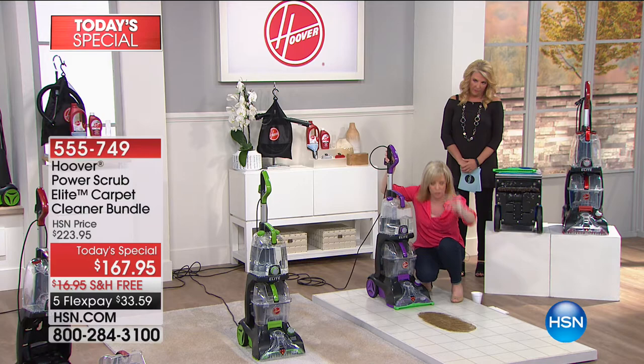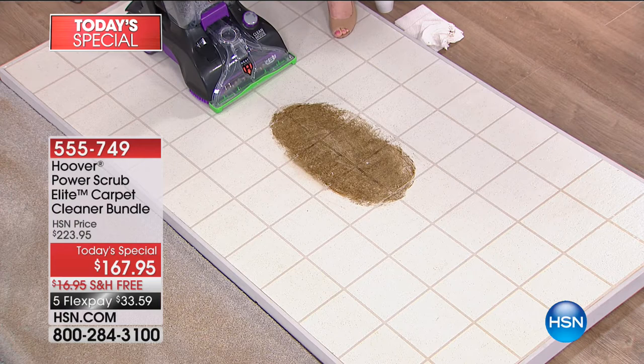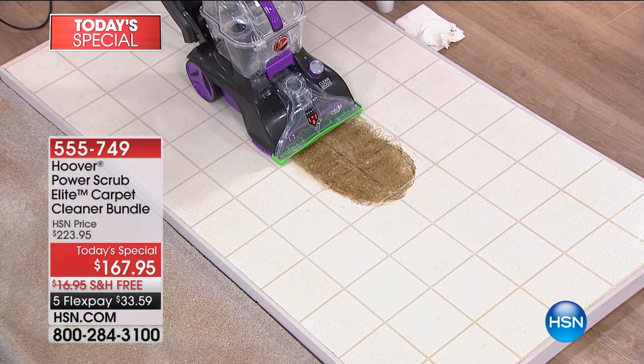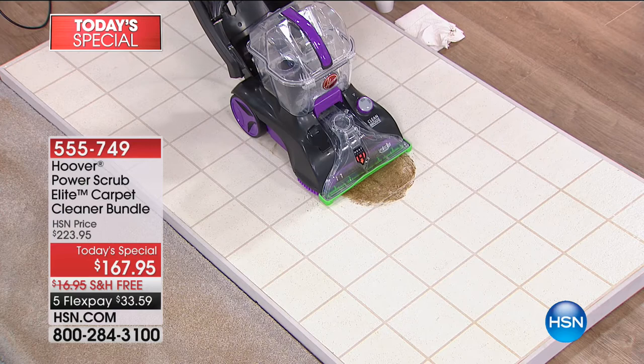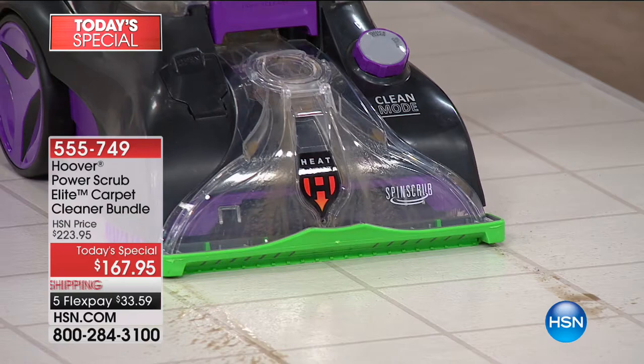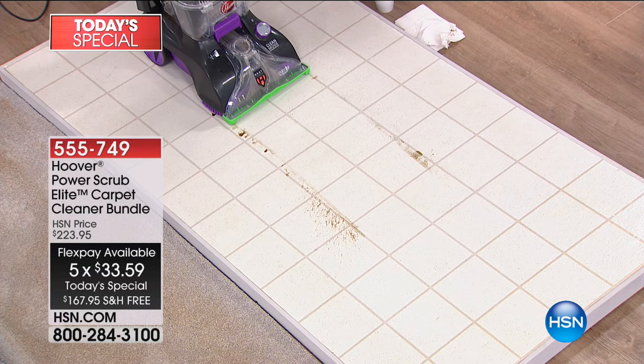So I want to show you too. We have ground in goop right here that's not coming up. We have our squeegee on. And again, you're using clean water every single time. Check it out. I'm going to go extra slow so I scrub it off. Look at this. You see that dirty water coming up? Oh my gosh. That's crazy. Totally gone.